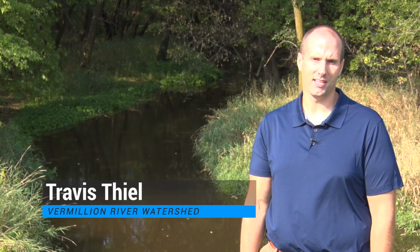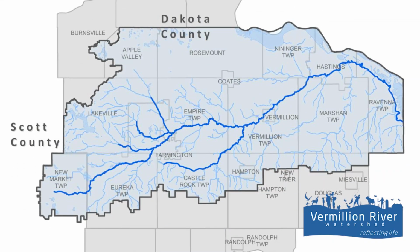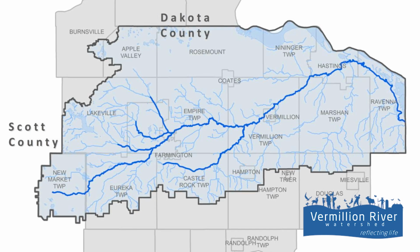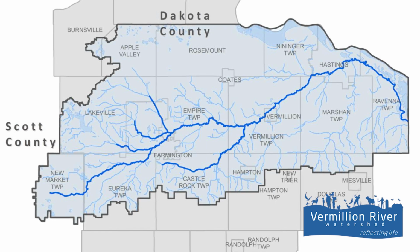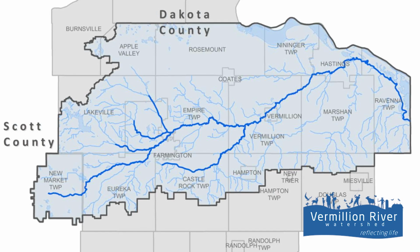In its most simplistic terms, the Vermillion Watershed is all of the land area that drains to the Vermillion River and its tributaries. The watershed is approximately 350 square miles. It encompasses areas starting in the west from Elko New Market Township, and then the Vermillion River and its tributaries flow eastwards towards the city of Hastings and then down towards the city of Red Wing.